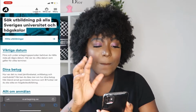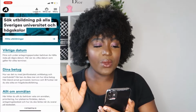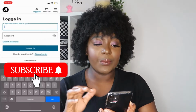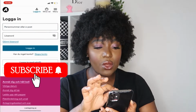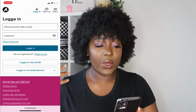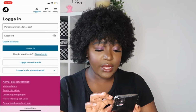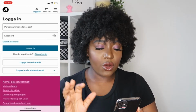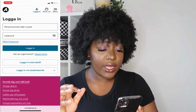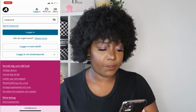I'm not writing it well, but anyway, like you can see on the screen, I will press on this, and mine is written in Swedish because I am living in Sweden, obviously. So the first thing that you will do is log in, and since I am already registered with Antokny.se, for you who is not yet registered, what you will do is press on this place called Skapa Konto. So you press on Skapa Konto, and then they will ask you if you have a Swedish personal number, that is, har du ett svenskt personnummer.